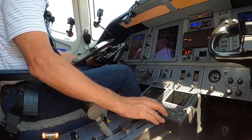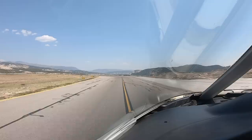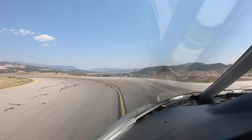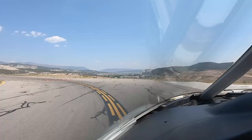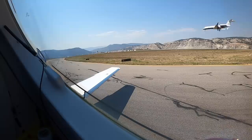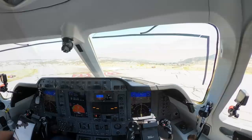Okay, 119.8, tower. 128.65, Denver Center. 390 Golf Mike, Eagle Tower, hold short of 25 at F1 for landing traffic, 4 mile final, Gulfstream. Hold short 25, 390 Golf Mike. Alright, got a Gulfstream on a 4 mile final. I don't see him. Premier 390 Golf Mike, runway 25 clear for takeoff. Runway 25 clear for takeoff, Premier 390 Golf Mike.